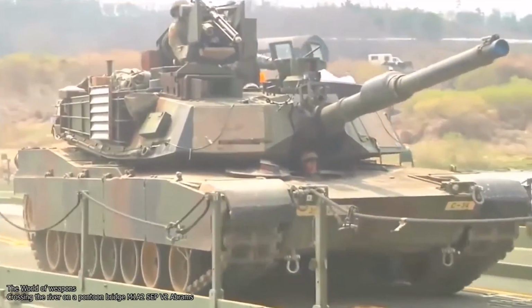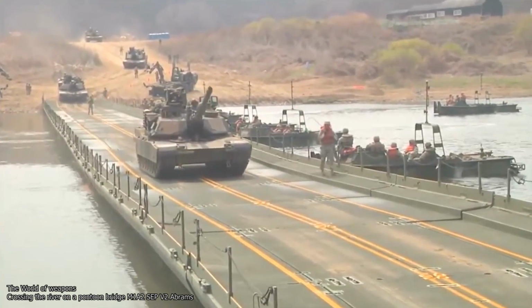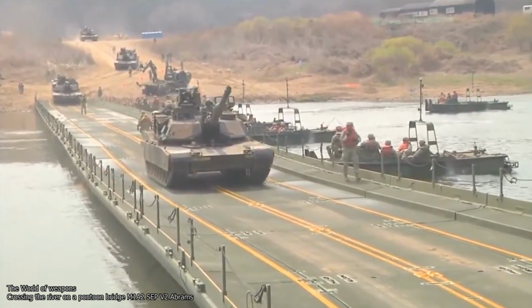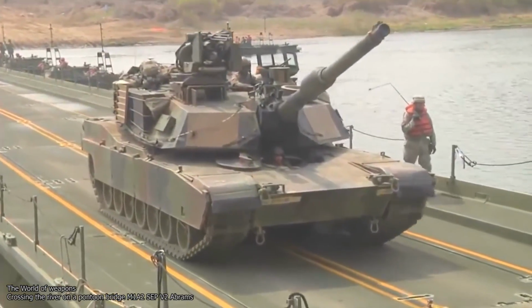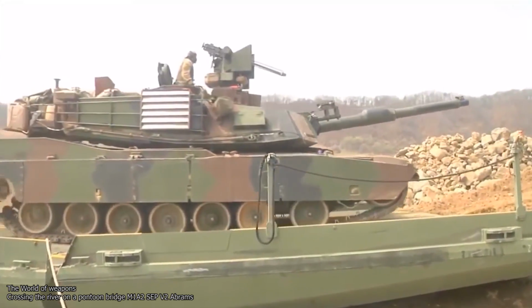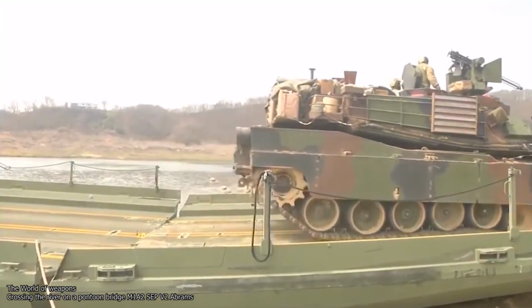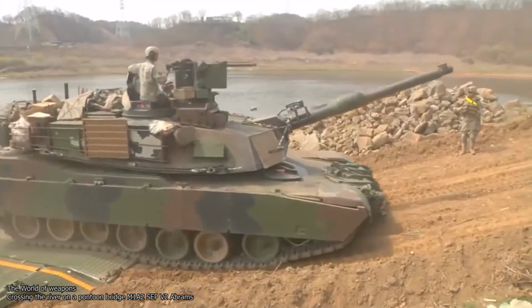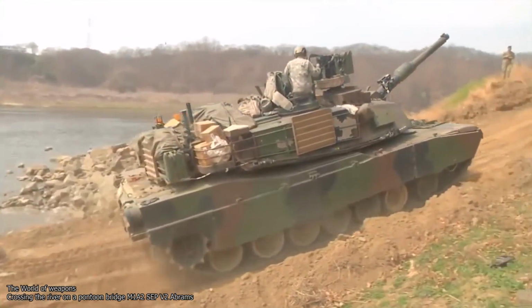Weight has apparently been vastly reduced to about 54 tons. The latest version of the M1A2, the SEP V4, weighs over 73 tons, although the AbramsX lacks the additional weight of any add-on armor packages. This should allow the AbramsX to be transportable by more ships and aircraft, as well as capable of crossing bridges that heavier current models of the Abrams cannot.